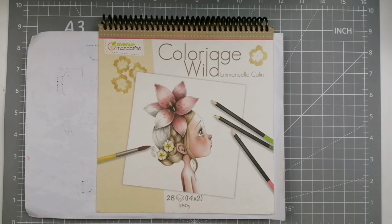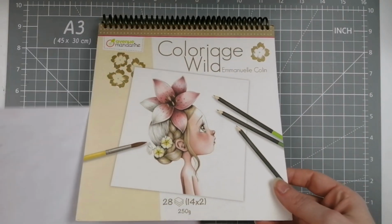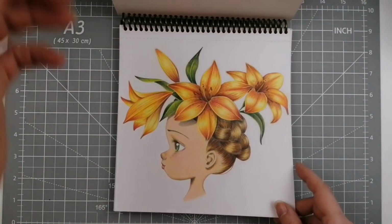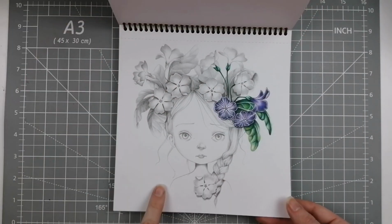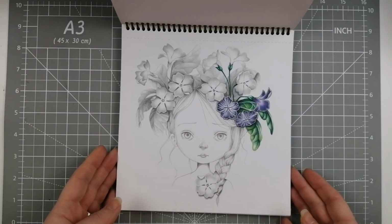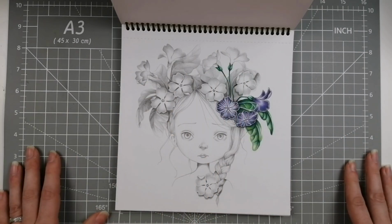So without further ado, I have actually stuck to this challenge for once and I have 10 books in my pile. I have Coloriage Wild 1 by Emmanuel Collin. I'm already working in a page from here, and I'm trying to film it for you guys so that you'll be able to colour along with me. I've got one page done in here and I'm working in the second. I'm using my Holbeins to try them out, and then I can do my unboxing review for you guys of the big 150 set.